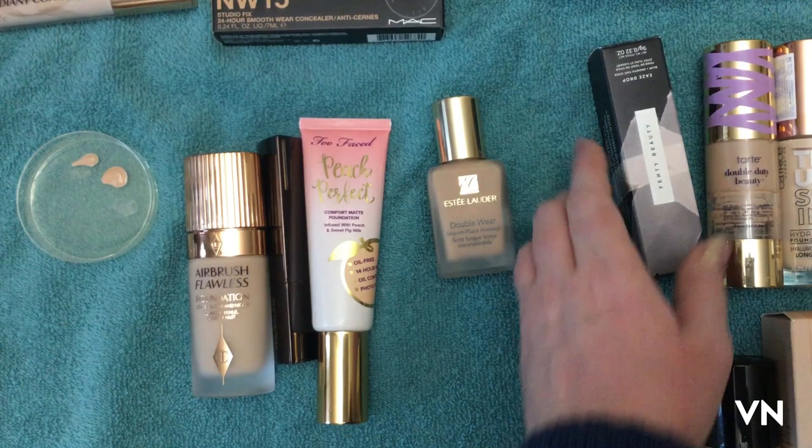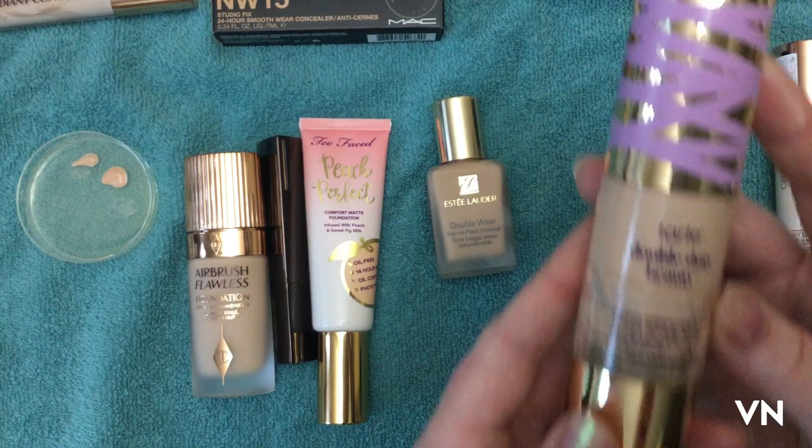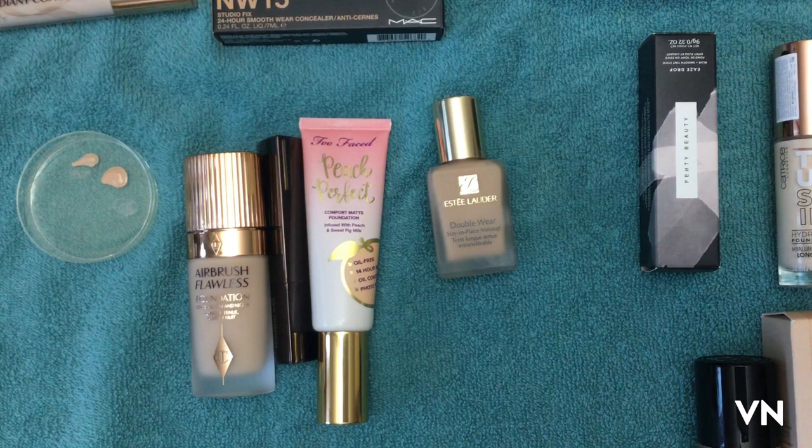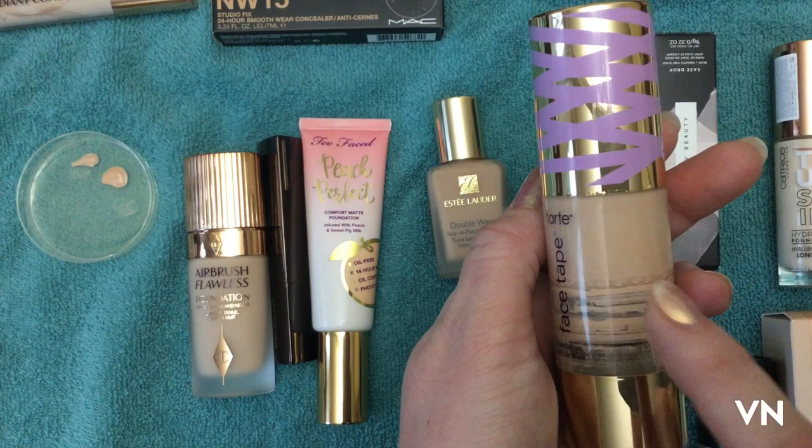Okay, this Tarte Tape Shape. Oh my gosh, this is pre-YouTube as well. And I made a really, really good dent in this sucker. Where's the expiration date? This is in 16 Neutral Light Fair. Fair Light Neutral? What the Pop-Tarts? Oh my gosh. I think I got this when I was visiting my parents in Florida because they're retired, they live on the beach. I think I got this at the Ulta in Florida pre-Panini.